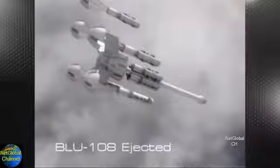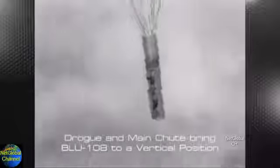the dispenser panels. The 10 Blue 108 submunitions are mounted to the CBU-105 spine, and deployment is accomplished by a gas bag ejection system. The 5 Blue 108 submunitions contained in the forward bay are ejected first, followed by the aft bay. The drogue parachute and main parachute bring the Blue 108 to a vertical position.